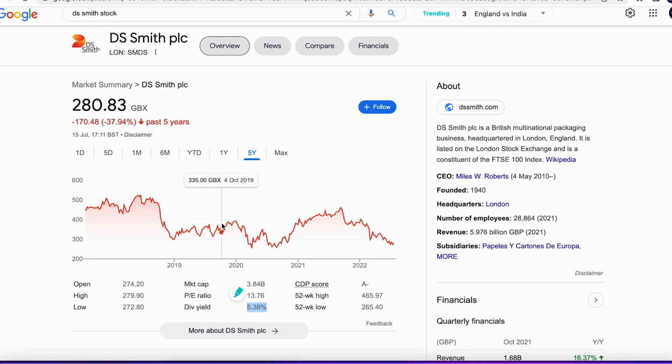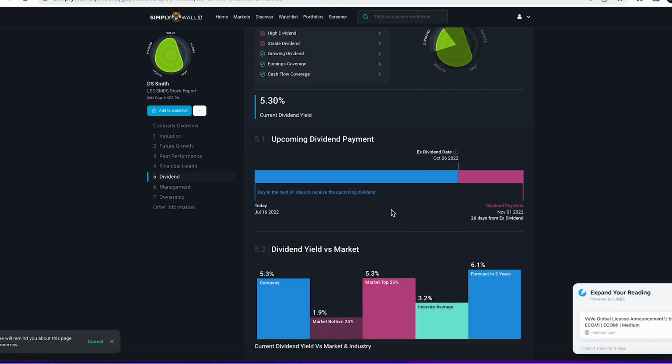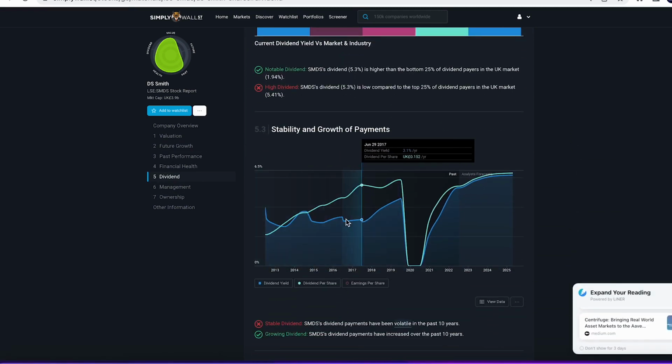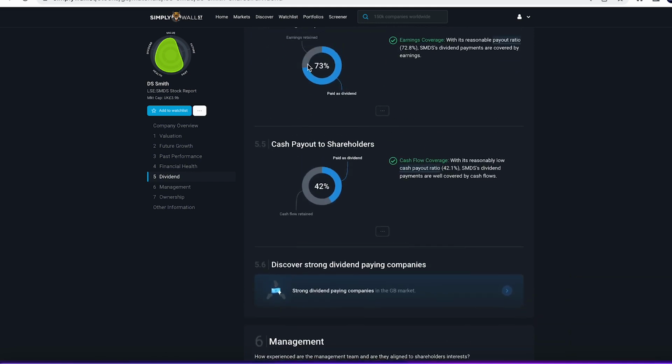So yeah, DS Smith is an interesting one for a very safe play, healthy dividend. I think the payout rate is also pretty good. If we just have a look at this dividend here, if we look at the dividend history, you can see that the dividend has slowly been hiked up in a good way over the last few years and is forecast to continue. And I think it's quite well covered on the payout rate. You can see here it's about 42%, which is good.